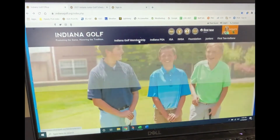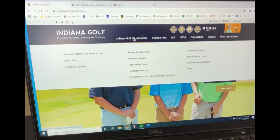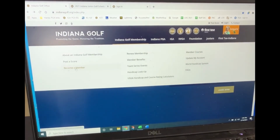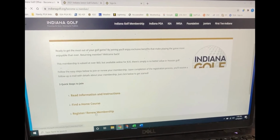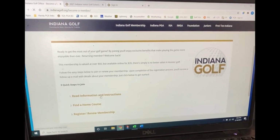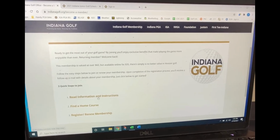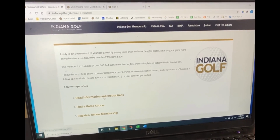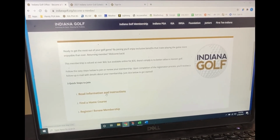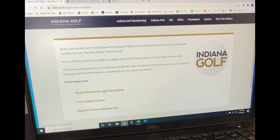You can see I'm going across the top here. We go to Indiana Golf Membership, and if it's a new membership, you're going to come down here to become a member, and then there's going to be a 3-step process that's going to let you join and get a handicap. Now, if you are a member at a facility, you can purchase your handicap through the facility that you play at. However, if you're really not attached to a facility and you just play a lot of golf a lot of different places, then this would be a great way to get your handicap.